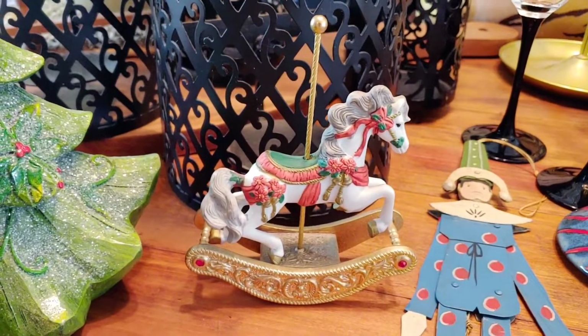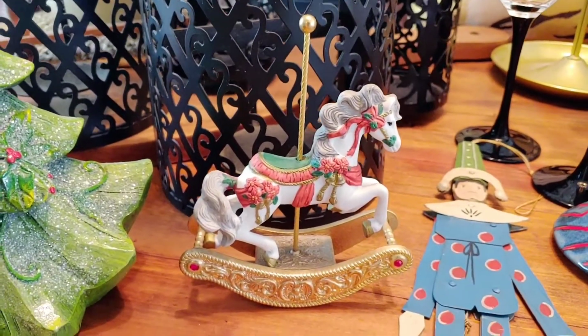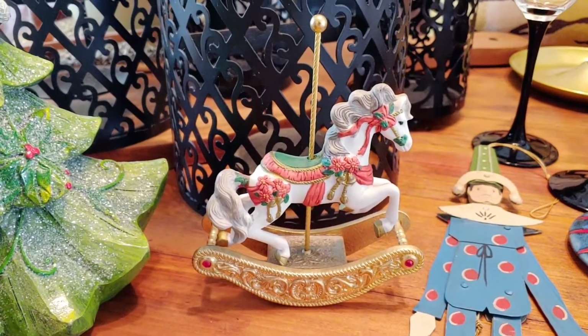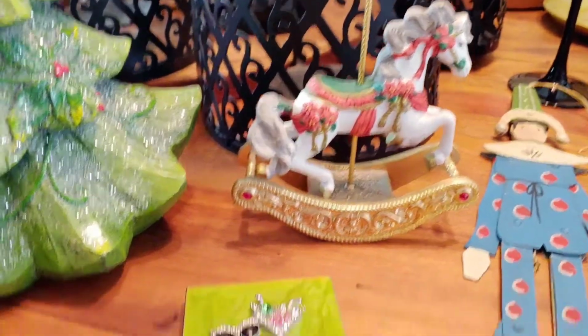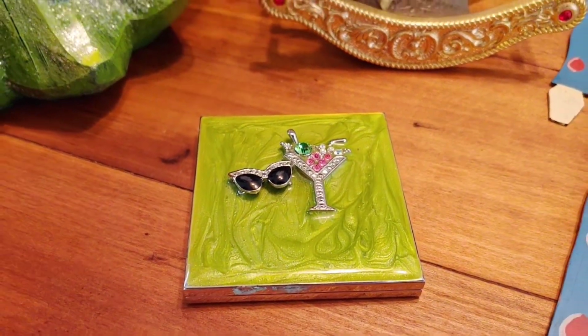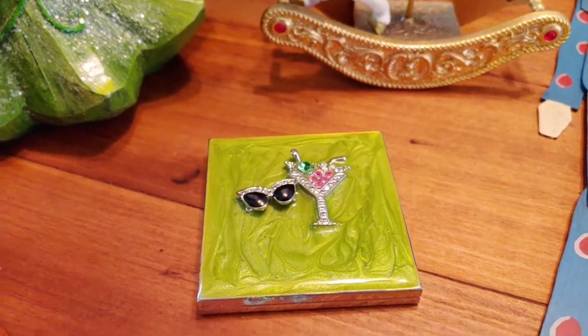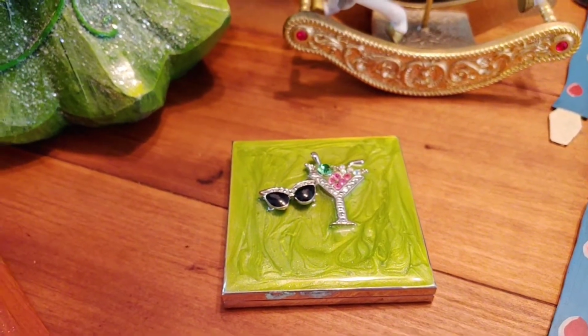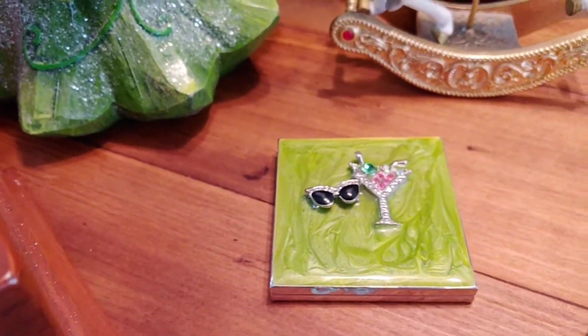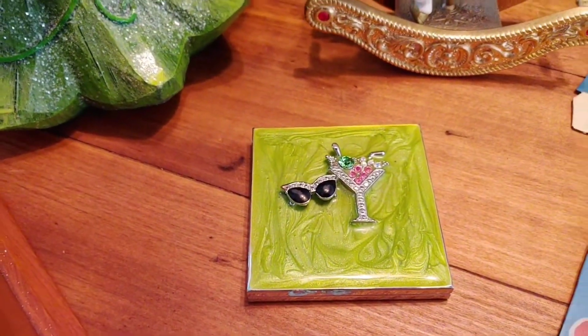And then this is a musical rocking horse, and it does work. Everything's in good condition. No chips or anything. It's just a beautiful piece. I always like to pick up these little compacts. I just think they're nice to have in your purse. They have mirrors in them. If you have medications, you can carry your medications in them, or they're just a nice little compact to have in your purse.